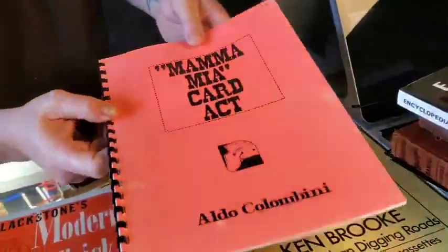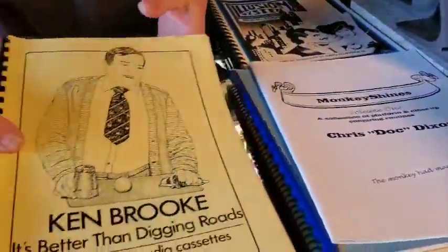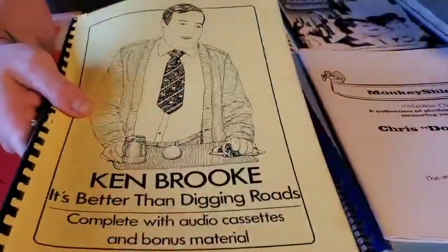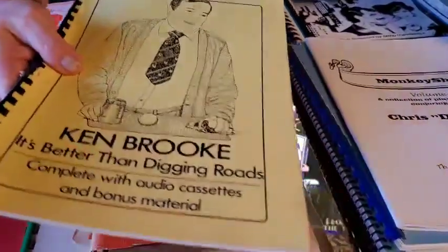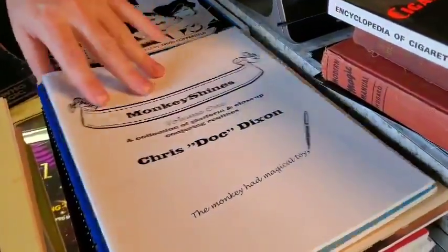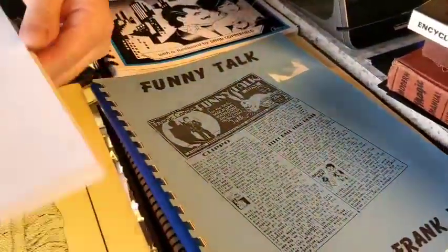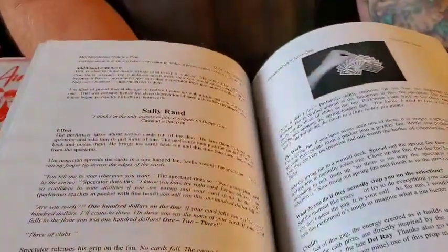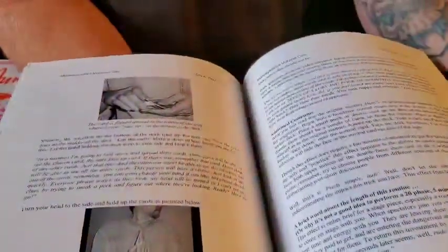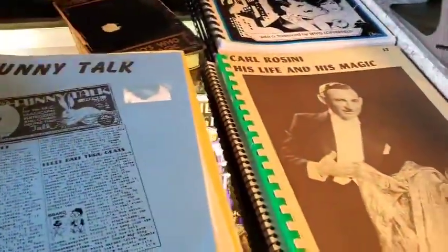Encyclopedia of Cigarette Tricks by Keith Clark. Aldo Colombini, Mamma Mia Card Act. This is another Ken Brook lecture note. Ken Brook, Better Than Digging Roads. Monkey Shine by Doc Dixon. These are pretty cool lecture notes. Funny Talk by Frank Lane. Actually, I'm going to go back to the Doc Dixon one. See what's all in here. Okay. Funny Talk by Frank Lane.